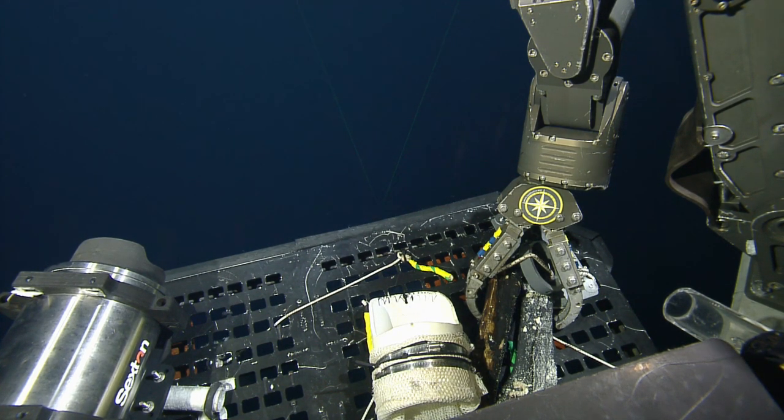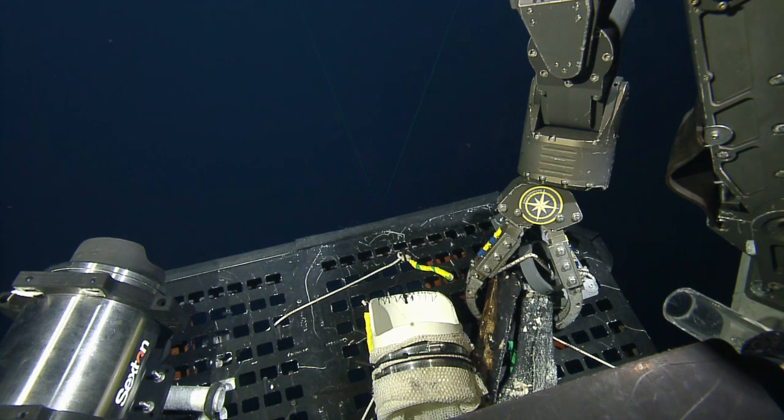Wow. Why would you leave it in the workspace? Yeah, what a dumb thing to do. Everyone knows you store it under the table.